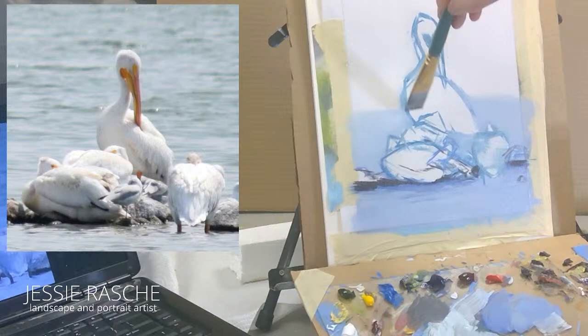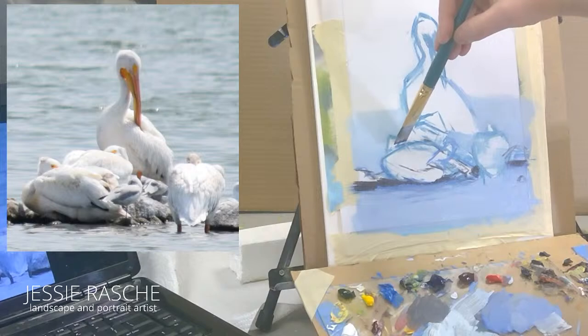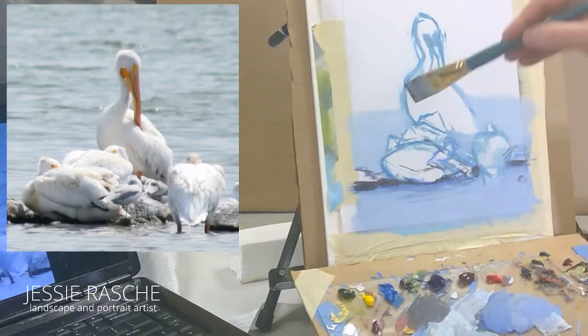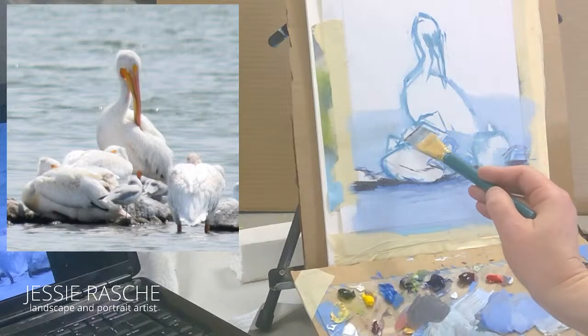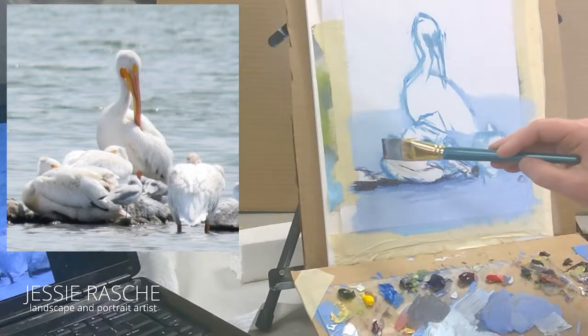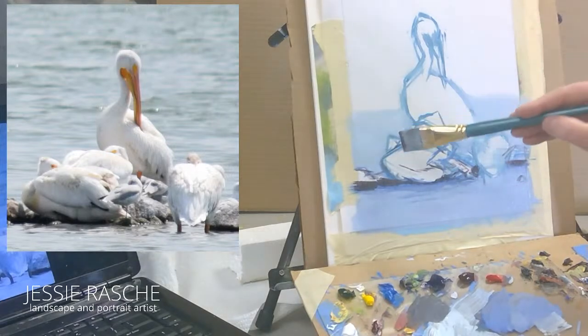So this guy, I feel like, needs more bulk to make more sense out of this guy. And he's gonna shrink a little bit. And if somebody can tell that these are all female pelicans and I miss saying it, let me know. But I'm not quite sure how you tell.